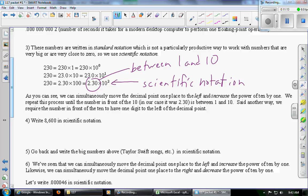The last one. If I want scientific notation, this is the only way to write it. For 230, that's the way to write it with scientific notation. You need to break it down to a decimal, but not just any decimal. 23.0 is no good. You've got to keep going until that decimal point lands in just the right spot, which is 2.30 in this case.